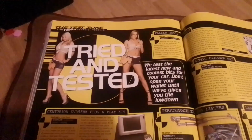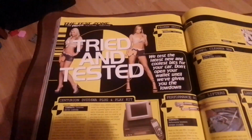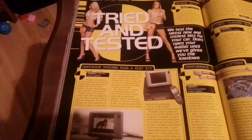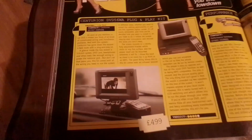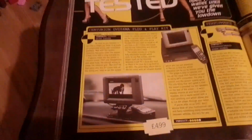Then we come on to Revs Tried and Tested. We test the latest, new and coolest bits for your car. Don't open your wallet until we've given you the lowdown. So you've got a Centurion DVD 56WA plug and play kit, and Rev gives it a score of 4 out of 5. That was £500.